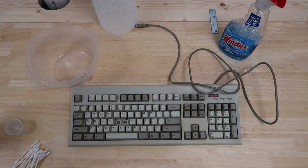So yeah, I'll say one thing. This keyboard has a totally standard layout. If you're dealing with some older stuff, like a Commodore 64 or something even more obscure, take some pictures before you pull all the keys off, just so you know where they go back. This one's easy. I could look at any other keyboard and know where they go. But yeah, let's get to it.